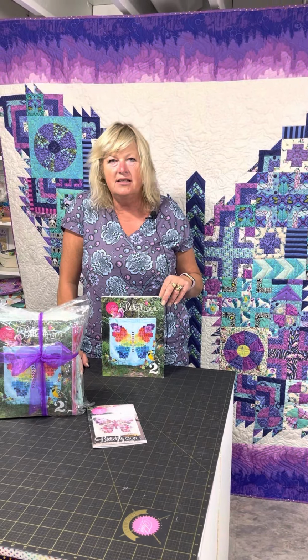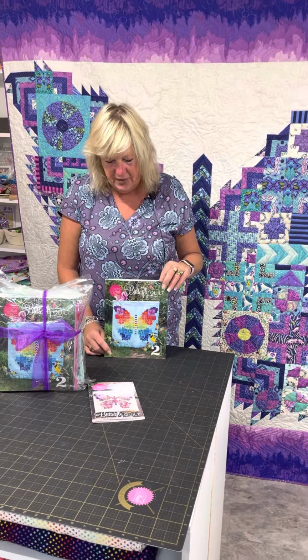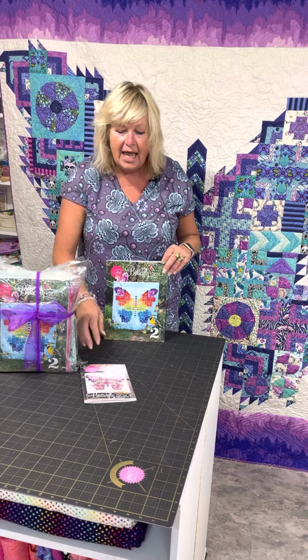Purple Cats Quilting is an online quilt shop located in Rimby, Alberta, Canada. We feature all things Tula Pink. We love Tula Pink, and today I'd like to talk about the Tula Pink Butterfly Quilt Pattern 2.0.